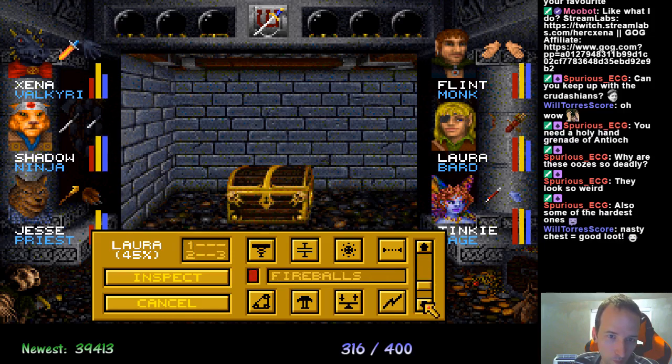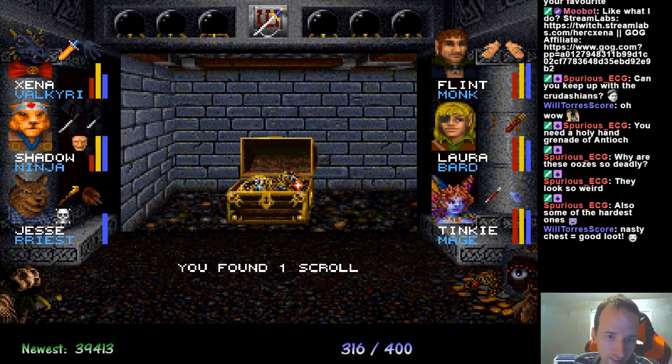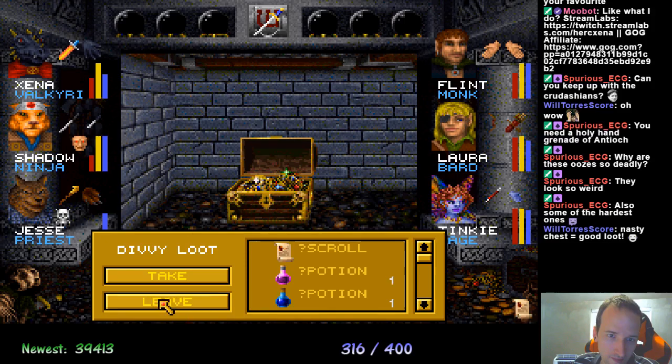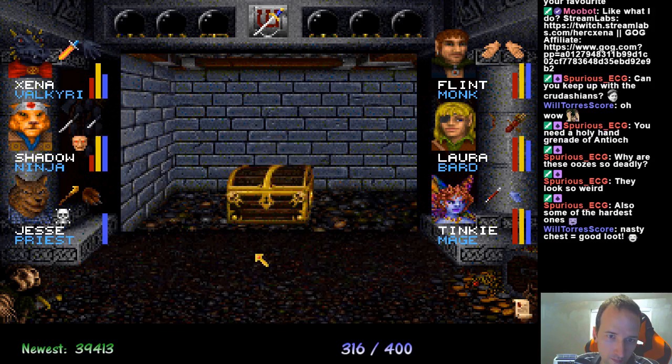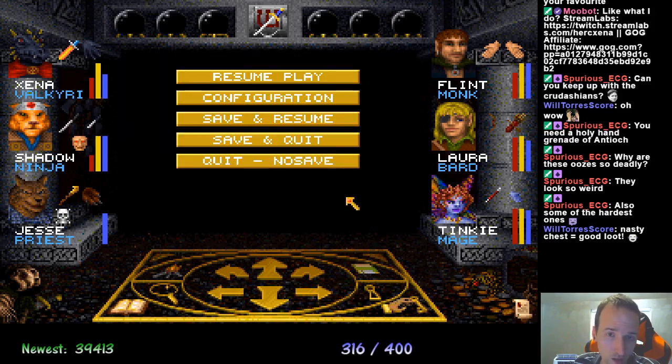Psionic bolt. Definitely psionic bolt. I missed. No! Eventified dies, yeah. We'll try a couple more times and then I'll try using a knock spell on it.